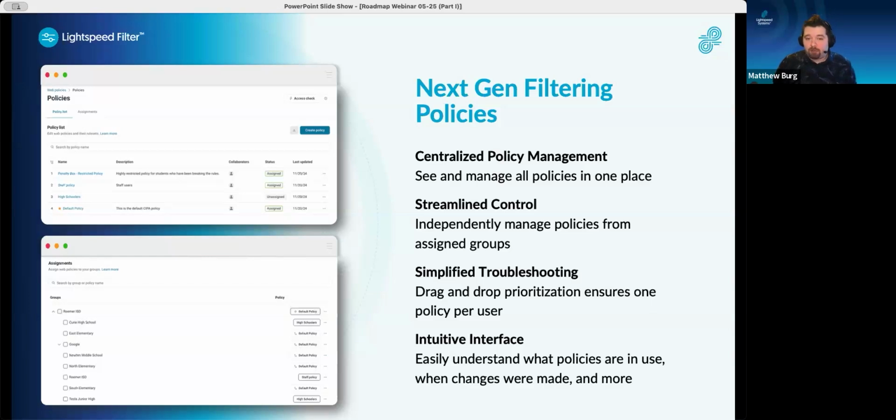It's also going to make troubleshooting a lot easier, because since policies are their own thing, you can now say, this user gets this policy, as opposed to having this merged set of policies where you really didn't know what to expect from one user to another, just because of the way the classic system was designed. A lot of flexibility, but it had a trade-off that it made it very complicated and challenging to troubleshoot.